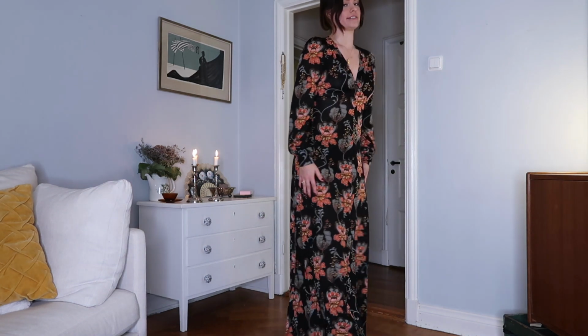So this is the dress that I intend to wear on Christmas Eve. Christmas Eve is basically the day that we celebrate Christmas in Sweden. It's the main day where we open presents and eat a lot of food. So I think that this is pretty stretchy as well, so this will be pretty great for eating and not feeling uncomfortable.